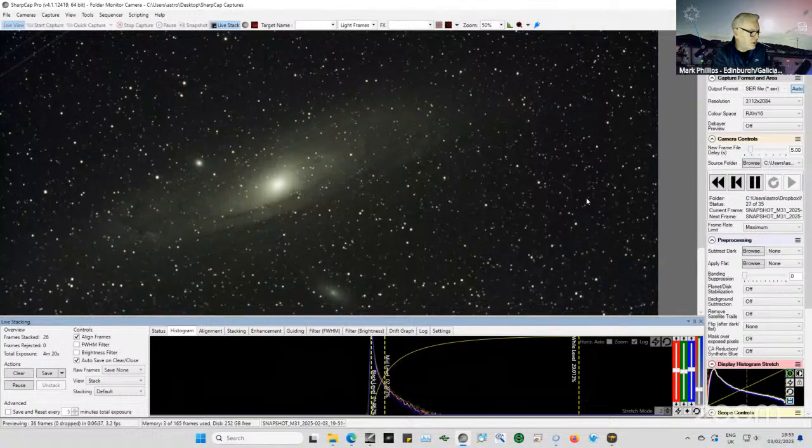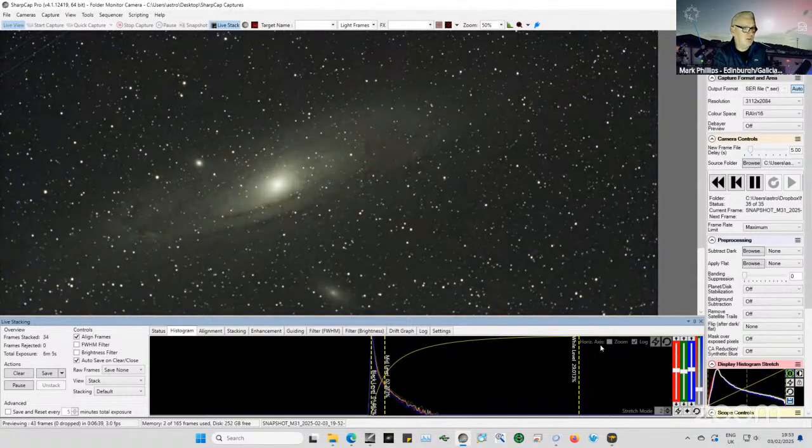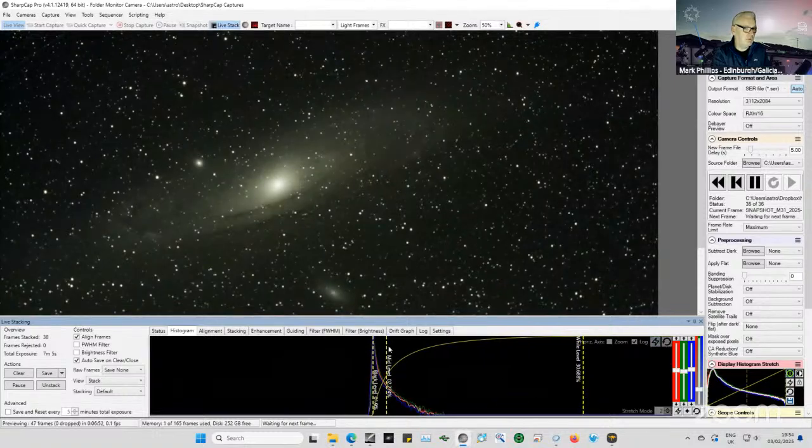So it's about 35, 36 frames on that, and we can see it's actually building up quite a lot of detail. As well as the main galaxy, you can see the 2 satellite galaxies, M32 and M110 there as well. And the dust lanes are standing out really quite nicely. So again, always an impressive thing. I think the focus has drifted over the last hour, so we need to autofocus the telescope because the stars are getting slightly blobbier. But yeah, there you go. You can certainly see the spiral arms much better there. You can really tell that it's a spiral galaxy.